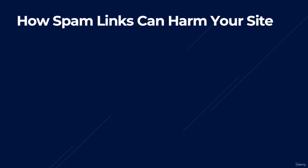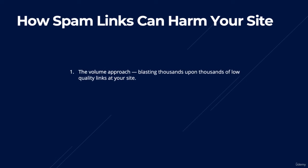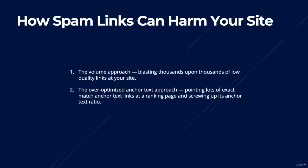There are two approaches to link spam when it comes to negative SEO. The first is what we call the volume approach. So this is blasting thousands upon thousands of low quality links at your website. And the second is over-optimized anchor text.